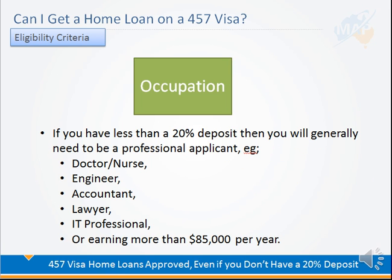Moving to occupation, if you've got a 20% deposit, occupation is largely irrelevant. It does still play a part. Banks obviously will give you maybe a slightly better deal if you're in a certain profession, but overall occupation will be irrelevant if you've got a 20% deposit. However, if you're looking for a 90% home loan whilst on a 457 visa, you will need to be a professional. In my mind, a professional is someone earning more than around $85,000 to $90,000 per year.